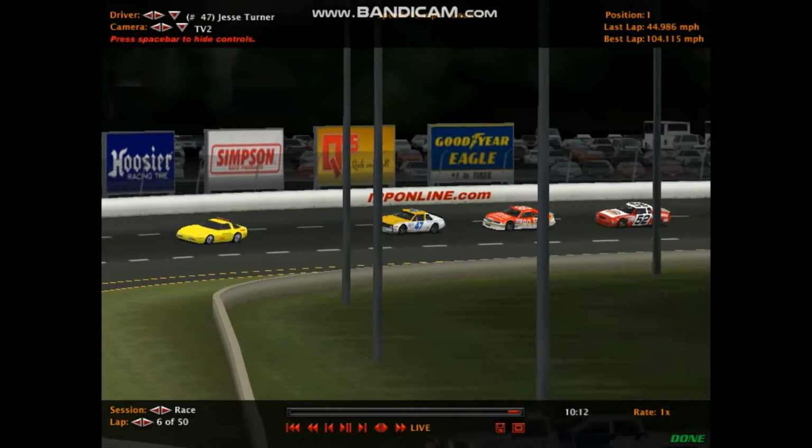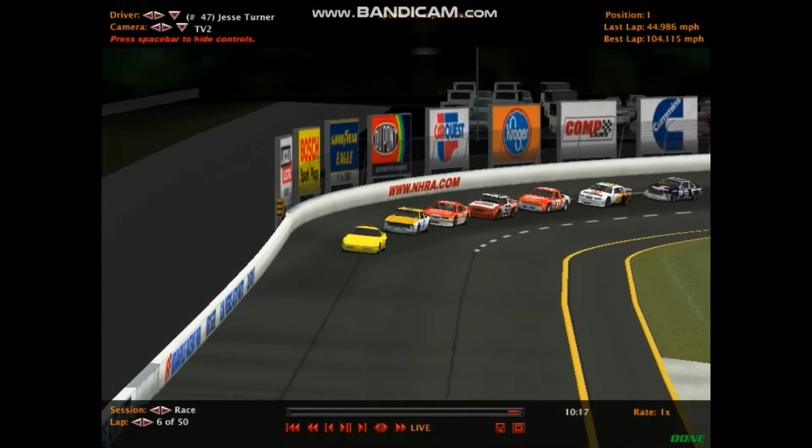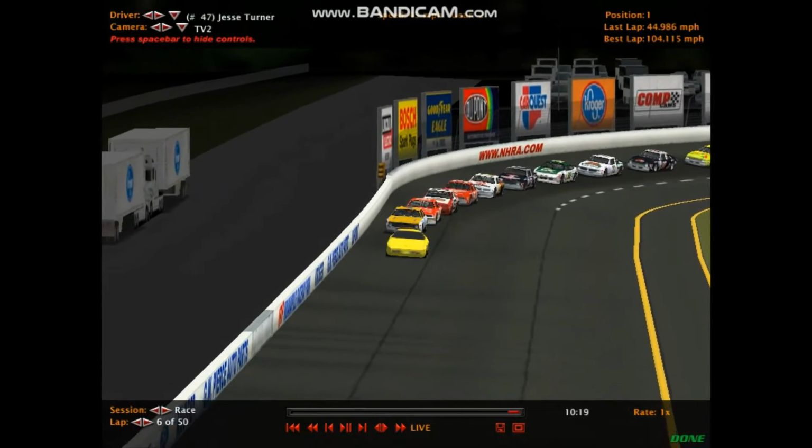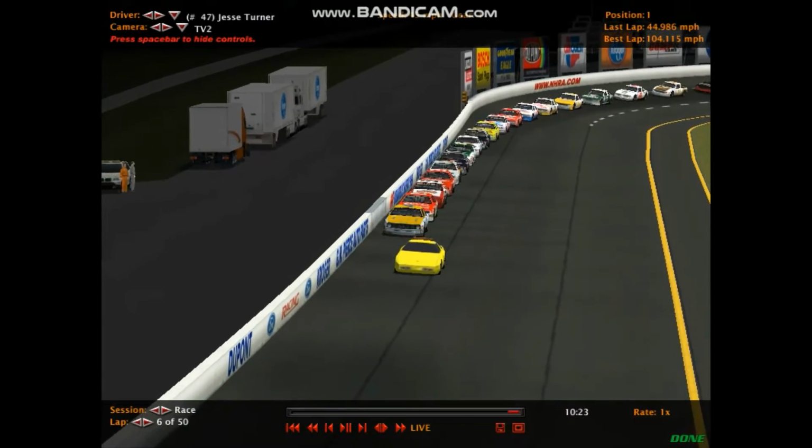Through turns number 1 and 2 they go right here. Pace car's lights are off. We'll be back for the race. We are set for the restart here. It'll be on lap number 7 when this race restarts here at Lucas Oil Raceway. Jesse Turner is your leader.